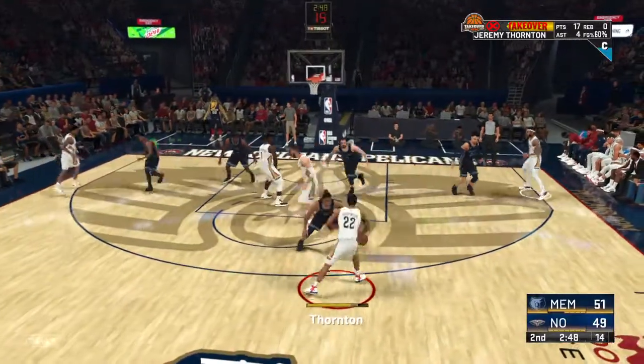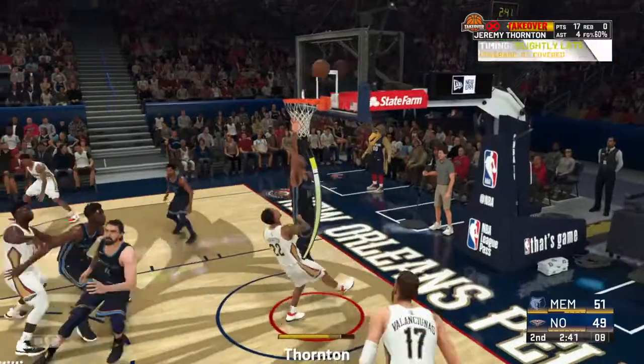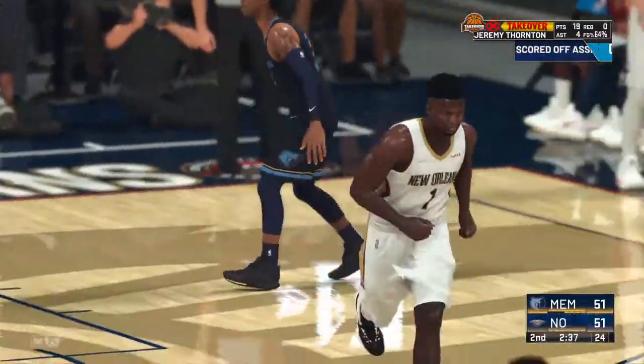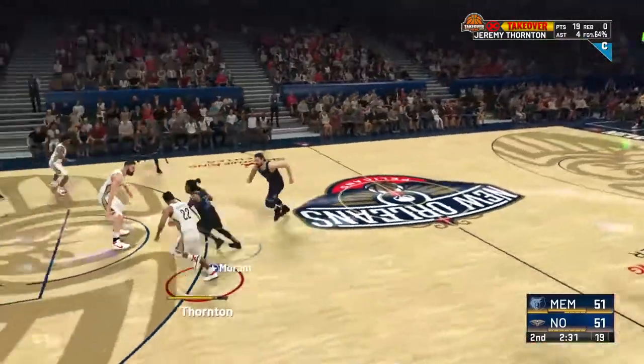MP outside. To the paint. Williamson dishes to MP. Good, and the assist goes to Williamson. 19 points for MP. You see the improvement in Zion, wanting to involve his teammates, especially when they're open.